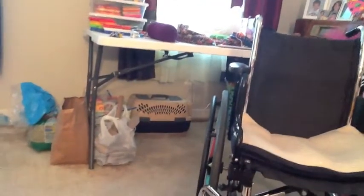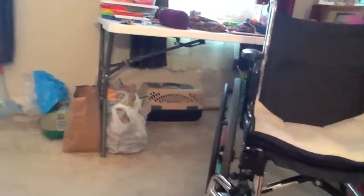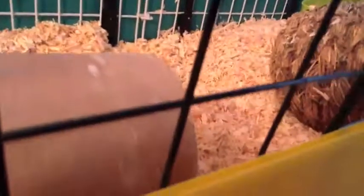And if you look over here, I've done a little rearranging. Over here is where Rose and Petunia's cage used to be, but their cage is now over here. So we built the new CNC cage. This is it. I used yellow coroplast. You can see it right there.